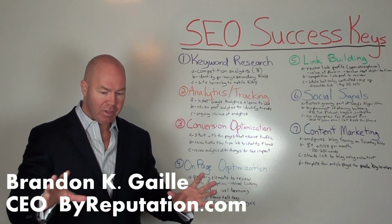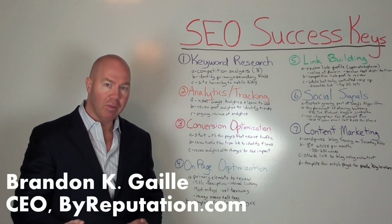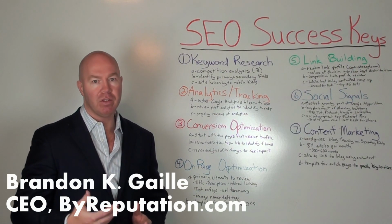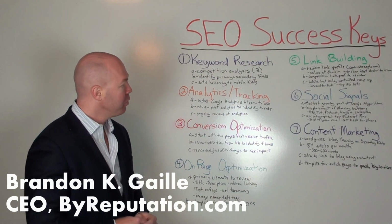And finally, once you get a template with all the basic elements covered that needs to be there for on-page optimization, then you can reuse that for future service pages or future inside pages targeting primary keywords.